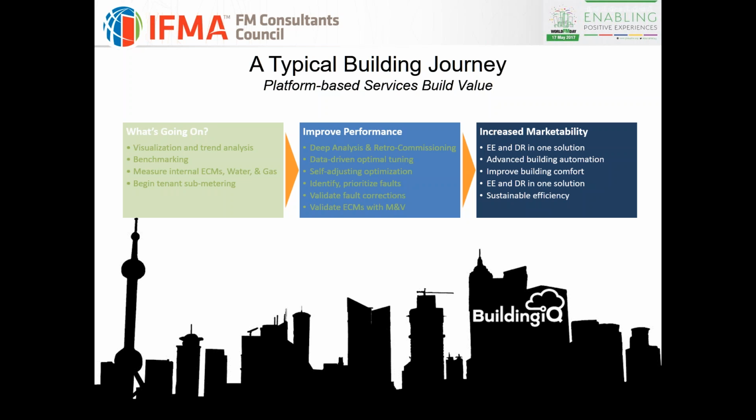So what we end up doing is we take the data, we transform it for you, and help you improve performance of the existing building. So no capital cost really, except for the lightweight appliance to pull data out. But at the end of the day, you get improved performance because we're combining data, building expertise with your own building expertise as a facility team.